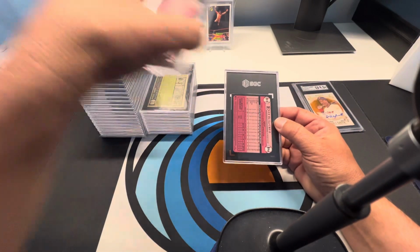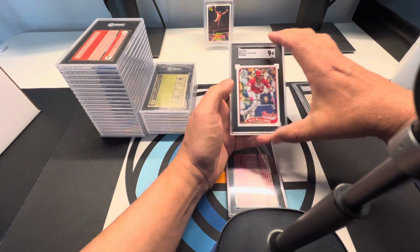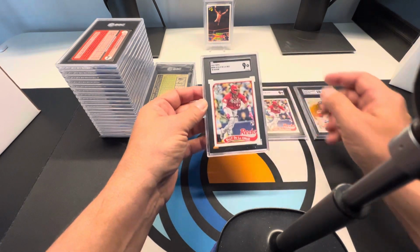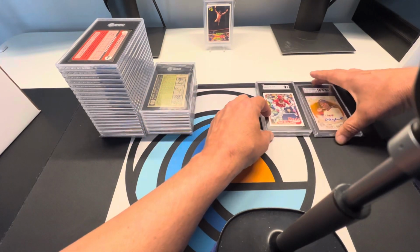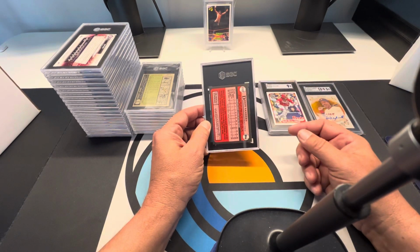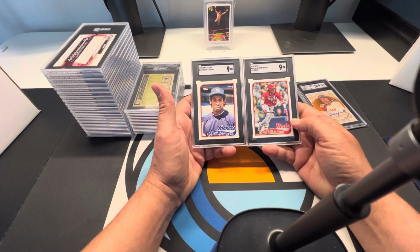Next one, I got a couple of these Elly De La Cruz actual rookie cards graded. Oh, that's a bummer. Golly, these came straight from the pack to the grading company. Man, they both got 9s. Well, I guess you'd figure with flagship they would have pretty good grades, but anyway, it is what it is. And that's kind of funny, that's the '89 design. Here's an actual '89 Deion Sanders. Man, and that one got a 9 as well. So who the hell knows?